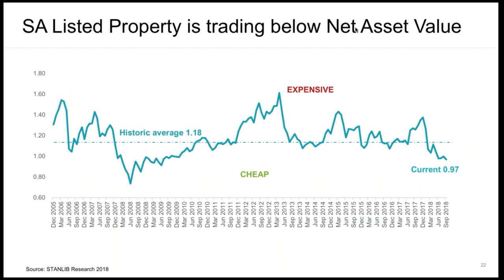And then from an NAV perspective, your net asset value, in simple terms, is just the value of your physical property. Before, we'd pay almost up to 60% above what your property is worth, which is very expensive. Anything above this line, we consider expensive. The long-term average is that the market is willing to pay 18% above your net asset value. Currently, the sector is trading at 3% below net asset value. That means you're getting physical property cheaper.